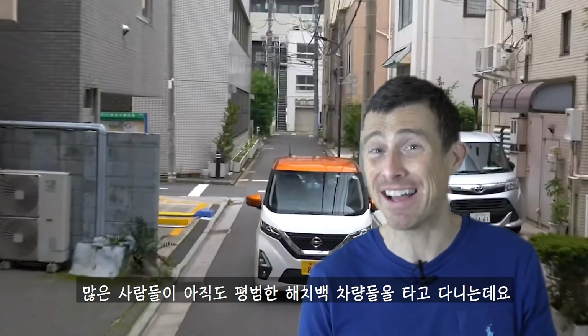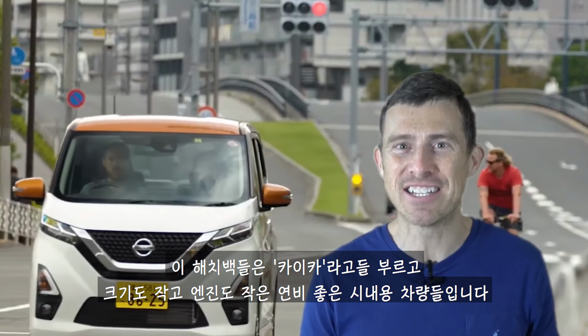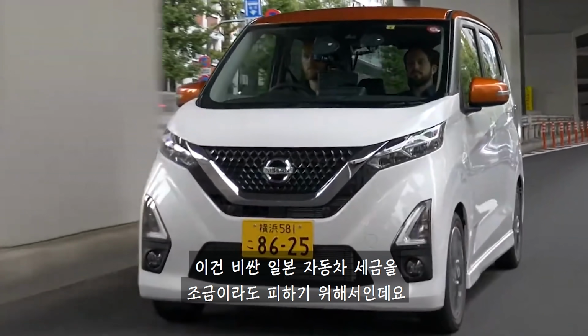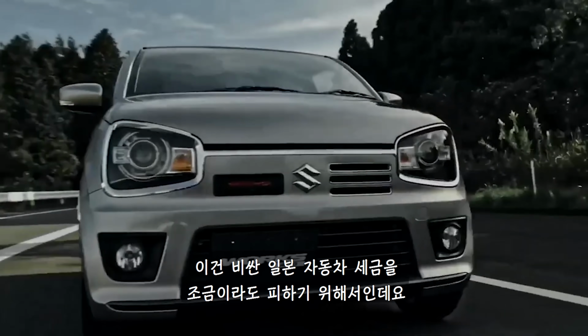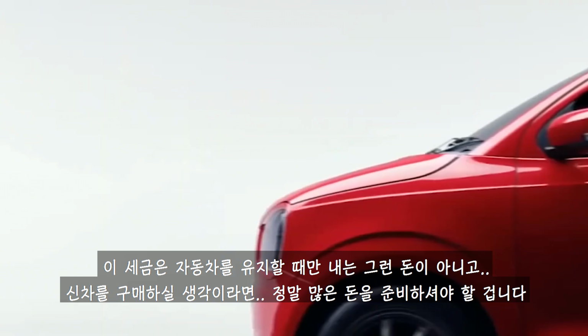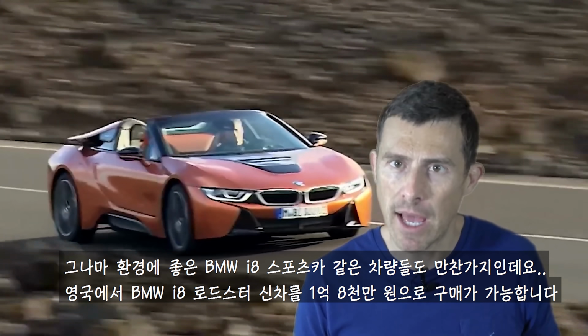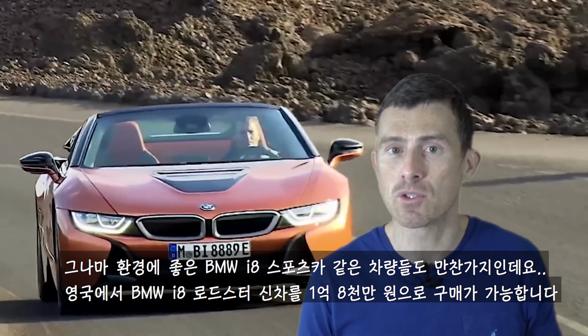Japan is probably one of the most high-tech countries on earth, but lots of people still drive around in really basic hatchbacks. These are called Kei cars, and they're tiny little city cars with small engines that are really efficient, because that helps them get around Japan's pricey car taxes. And these taxes don't just apply to running a car. You'll have to fork out a whole wad of cash if you want to buy a car new. Even a car like a BMW i8, which is one of the most fuel-efficient sports cars on sale.